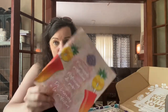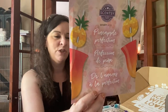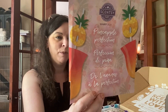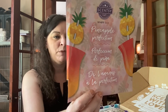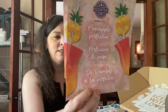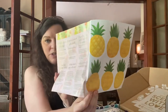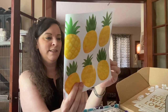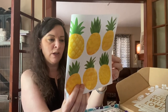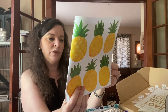So this month is Pineapple Perfection, which I love pineapple, so I'm okay with that. And it says, it's hard not to appreciate the sweetness, freshness, and fruitiness of the pineapple. Our June whiff box celebrates this iconic tropical fruit with a variety of pineapple-y scents, along with some extra pineapple-focused fun inside, which is great because I like pineapple. And then it's got this cute pineapple straw craft, and it says, cut out paper pineapples, accordion fold each pineapple, and punch or cut a hole in the middle, slide over a straw, and garnish a beverage.